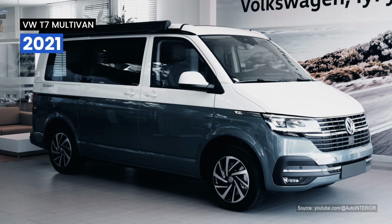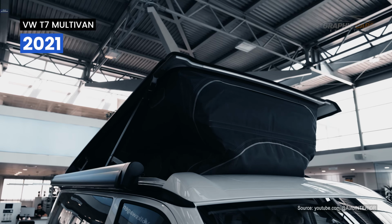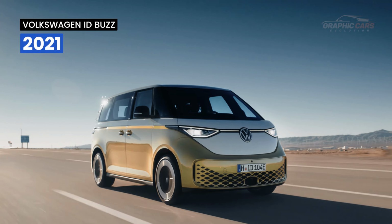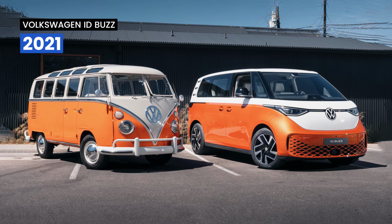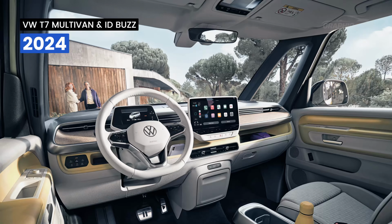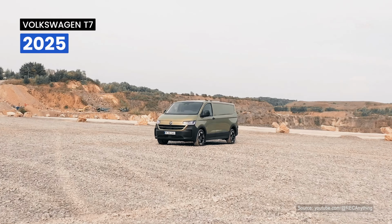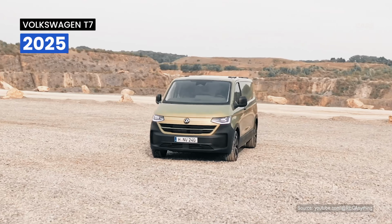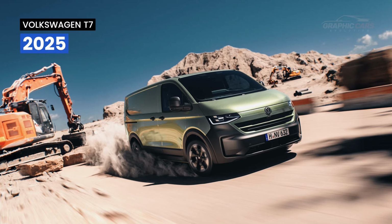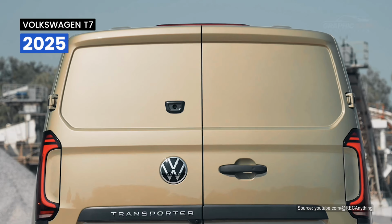The range is completed by the Multivan California version, intended for the segment of camping and adventure vehicles, but also the fully electric Volkswagen ID Buzz, a modern reinterpretation of the classic T1 from the 60s. They were updated in 2024 with a new, more technological interior and new performances. At the same time, in 2024, Volkswagen launched the Transporter T7, largely based on the Ford Transit Custom, but with a distinct frontal design equipped with LED headlights and taillights.